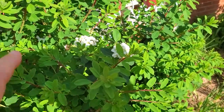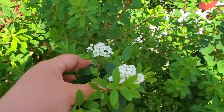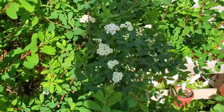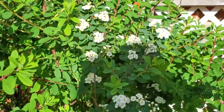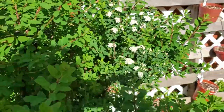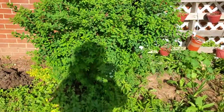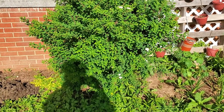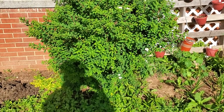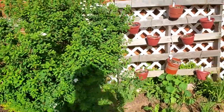This spirea drives me crazy. This is the part of the year when it does bloom. It's beautiful for such a short amount of time. It blooms very quickly and then goes away very quickly. It'll spend a couple of months green like this, just like a shrub. And then when the leaves fall off, it'll just be ugly sticks the rest of the year. But I like it this time of year.